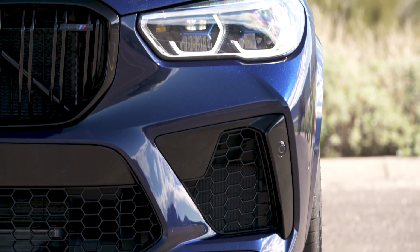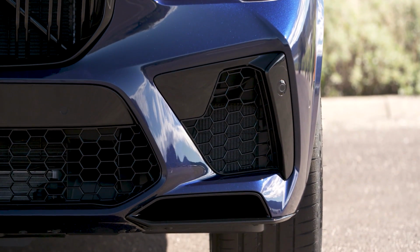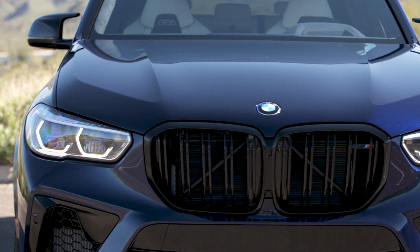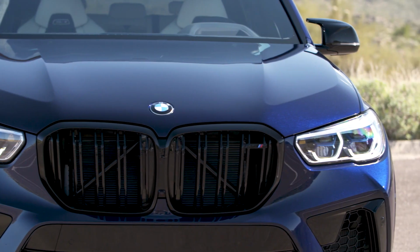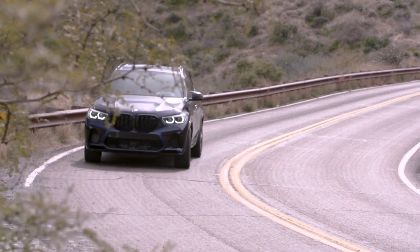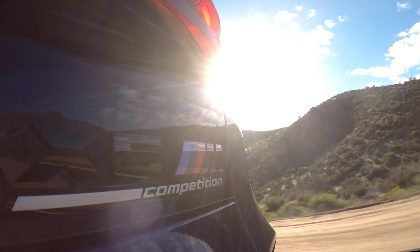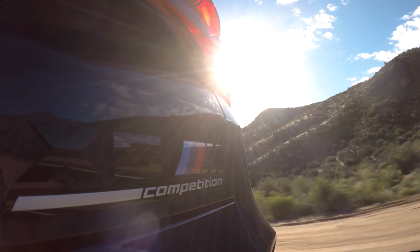The massive air openings up front speak to the need to keep the 4.4 litre twin-turbo V8 cool when it's worked, and worked it was. It gives the driver access to 600 horsepower and 553 pound-feet of torque at 1800 RPM. Now, if enough is not quite enough, the competition model puts another 17 stallions in the corral.